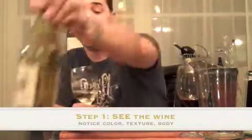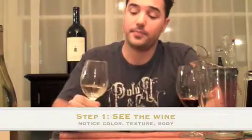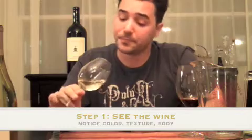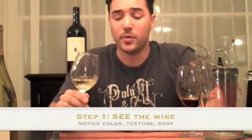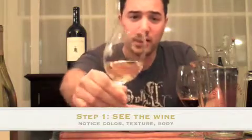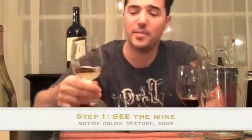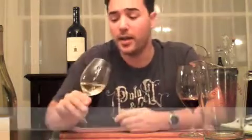So, first thing you want to do when you're trying your wines is pour it in the glass and get a good look at it. Get a good look at the color. And this one was described as having a yellow straw color. You can take a look. I'm going to give it a 10 karat gold color. Step 2, smell your wine.